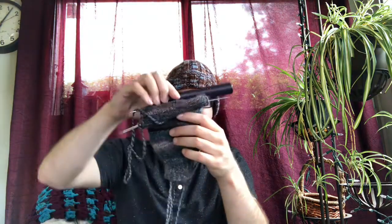Okay, so I have one WIP. I believe that's it. Right? Yeah, one WIP. So the name of the WIP, I'm calling it Hand Spun Socks. It's kind of a mess right now. Oh, I took that off. Anyways.